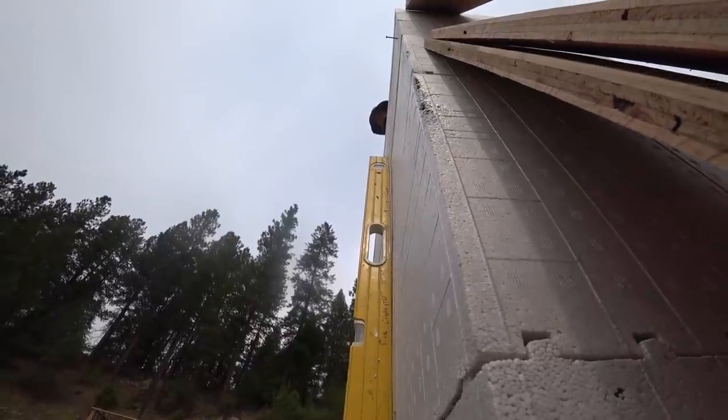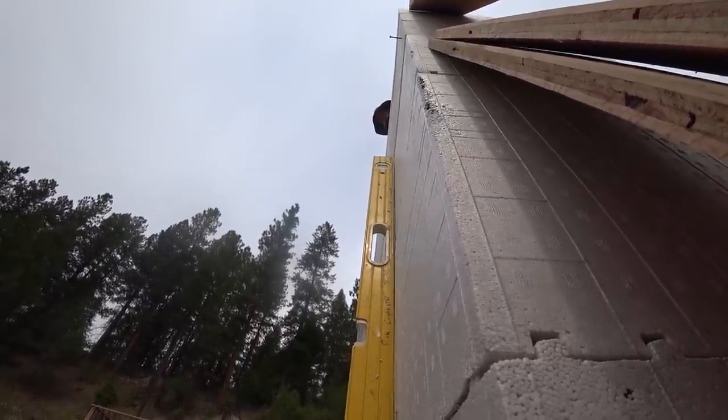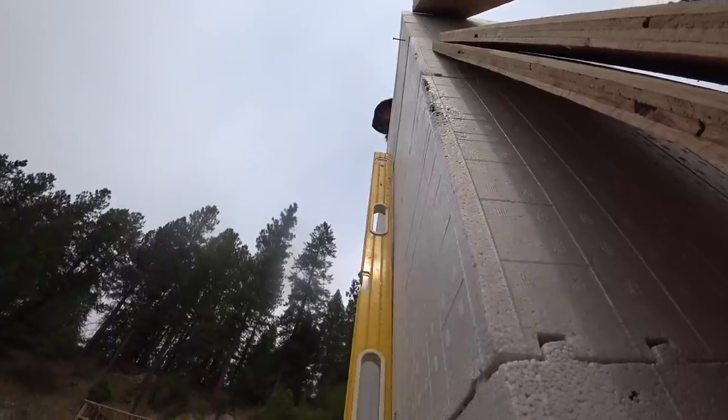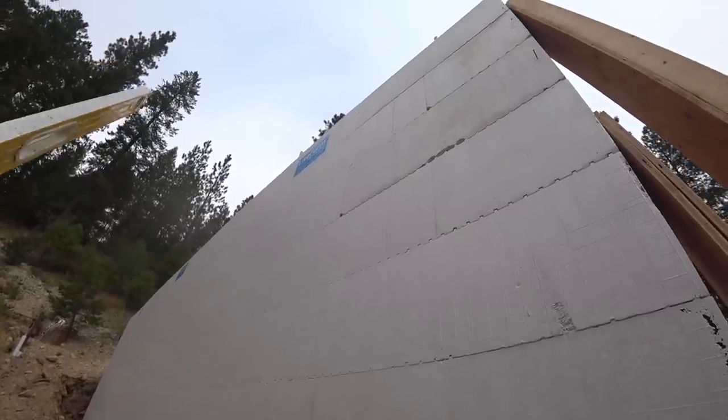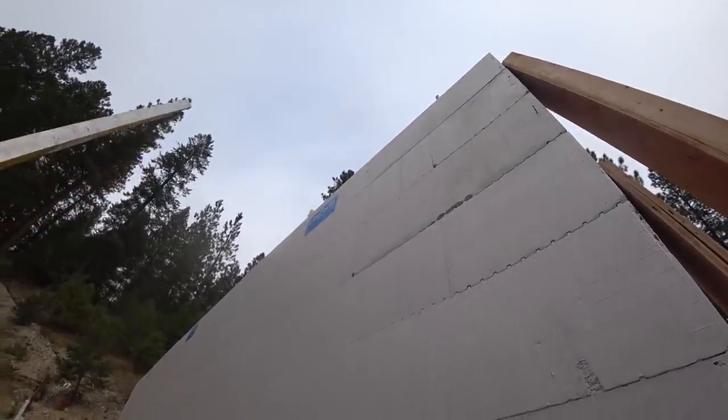So it looks to me like the top part still needs to come in. Oh, probably 3/4 of an inch. Sorry, out. Don't be deceived by the string. The string only means it's straight. Yep. The string does not mean it's plumb. Yep. So before we can make any more adjustments, we've got to move these braces around.